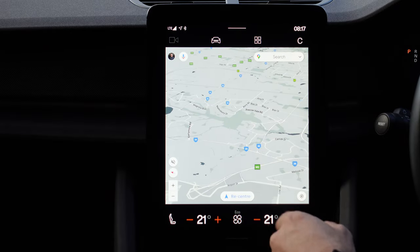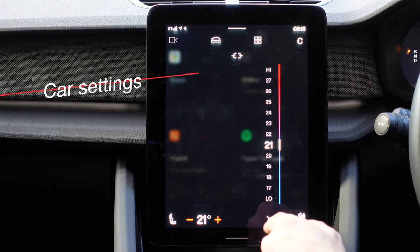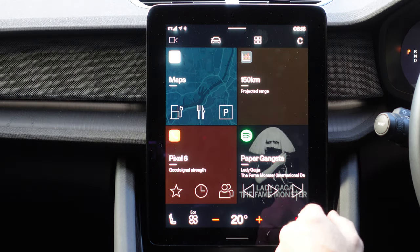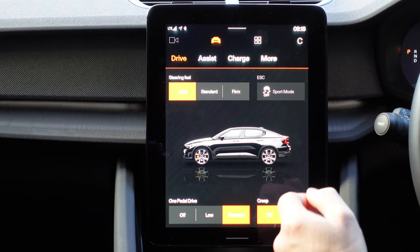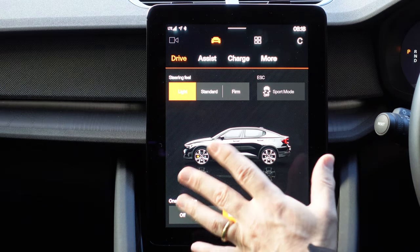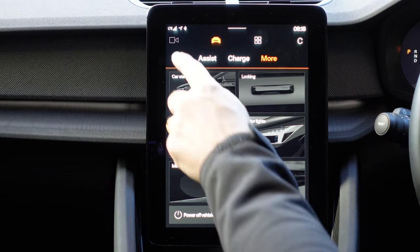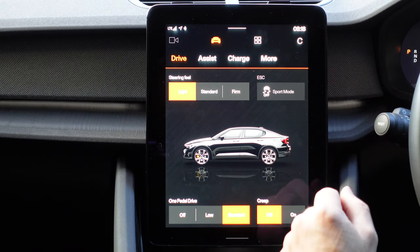All right, so that's the maps. We'll just go back home. And I'm just getting a bit warm, so I'm just going to change this temperature and get it down to 20. That's all fine. All right, coming over to, I think, the next screen along. And by the way, you can actually swipe. So if you're in this screen here and we're swiping over, we're going to assist, we're going to charge, and we're going to more. And we'll go through each of these quickly, but I'll put little chapter markers in so you can have a quick little jump to whatever you need to.